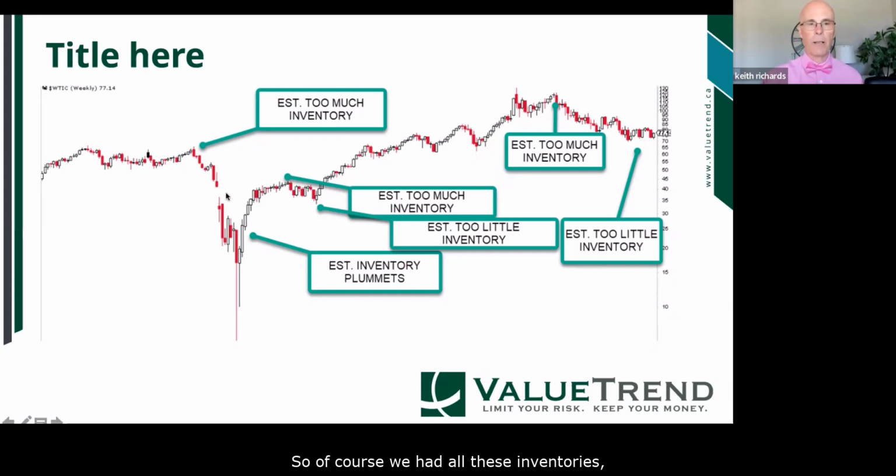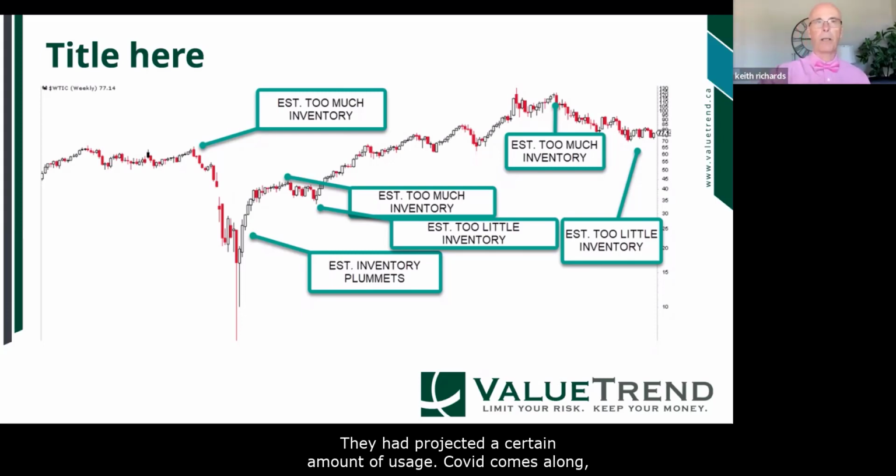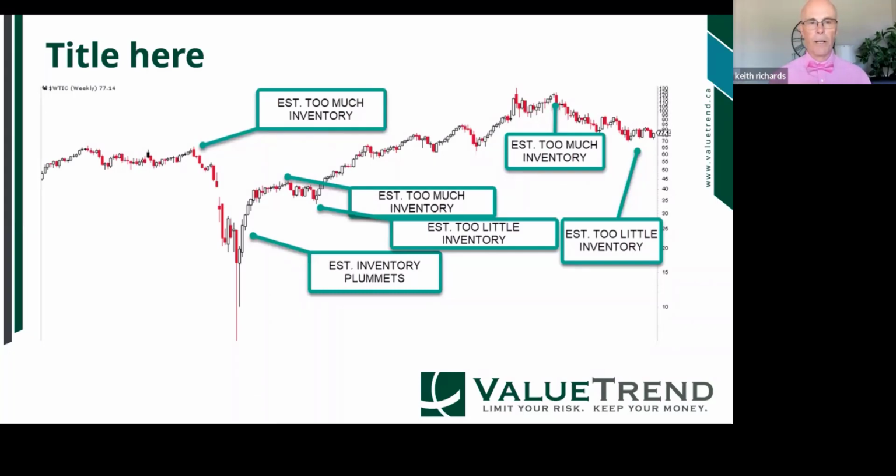And so, of course, we had all these inventories, and then we went into a point of having way too much in the way of inventories, which was bearish for oil because people weren't using the stuff. They had projected a certain amount of usage. COVID comes along, changes the picture. But here's the problem: the shutdowns sort of created an atmosphere of, oh, we're not going to need this stuff. Well, suddenly it reopens in a few months, and guess what happens? Our inventories versus what was expected to be used, the formula reversed, and of course, prices went up like crazy.